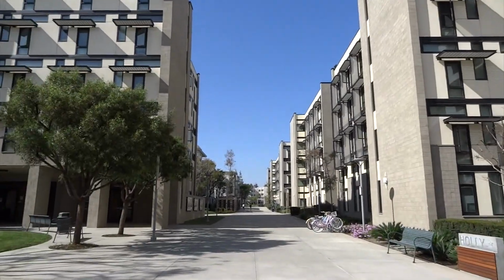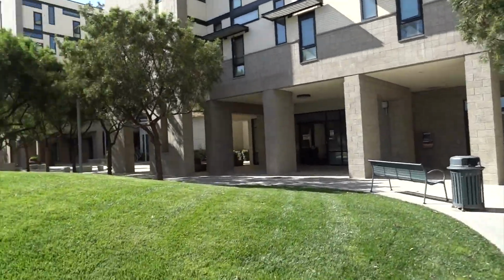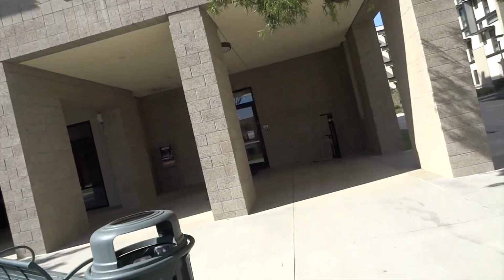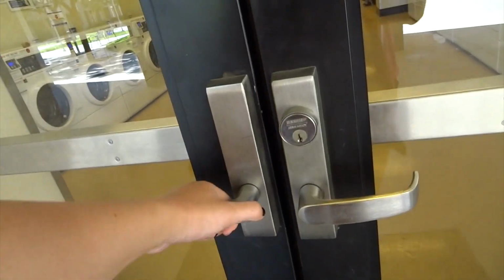Elm and Fig dorms are back there, which are exactly the same. They're just a lot farther from the Gastronome, which is pretty inconvenient. So most of the dorms have a first floor that houses residents, but mine does not, because we have a laundry room on our floor, which is really convenient for me because everyone else has to walk all the way over to my building, and mine's just in my building.